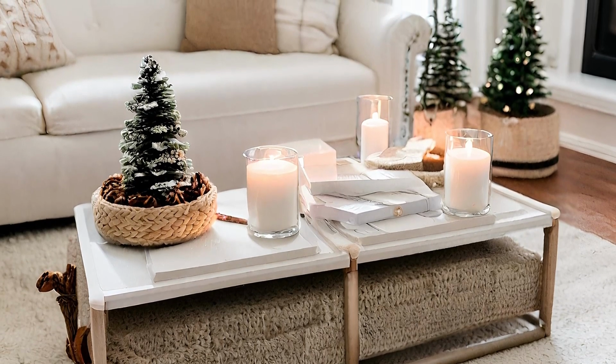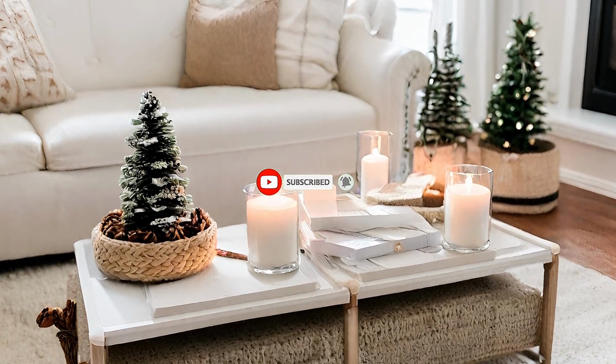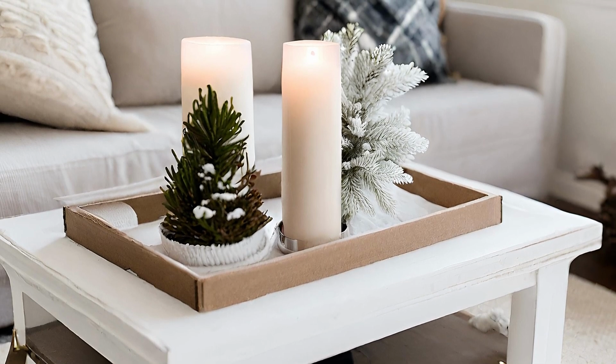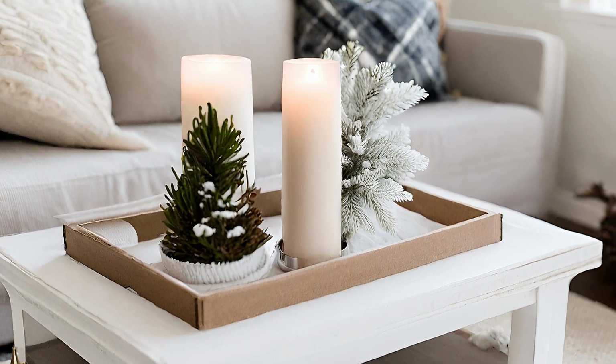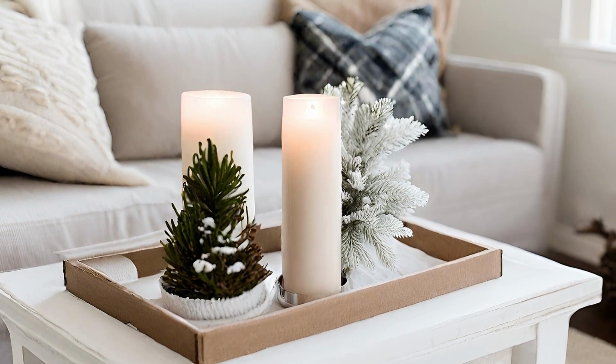Welcome, decor enthusiasts! As the winter chill sets in, let's explore 15 delightful and diverse coffee table decor ideas that infuse warmth and charm into your living space. Get ready to embrace the cozy allure of the season.